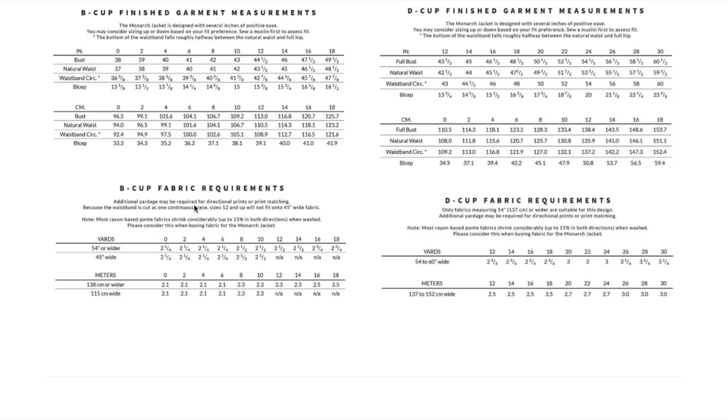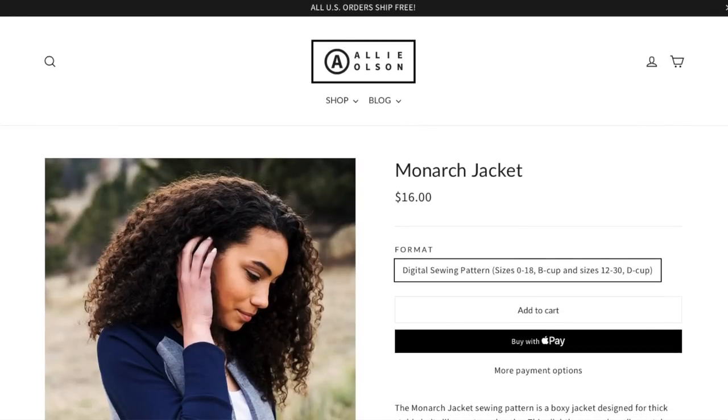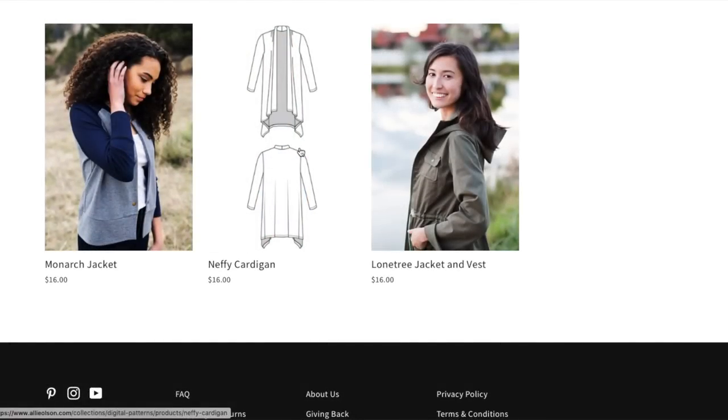Yeah. And then if you're making a B cup, you can use 45 inches, but only up to a size 10. I can't really think of many 45 inch fabrics that you would use. Like all those ones that she suggested all come 54 inches or wider. Okay, so that was the Monarch jacket.